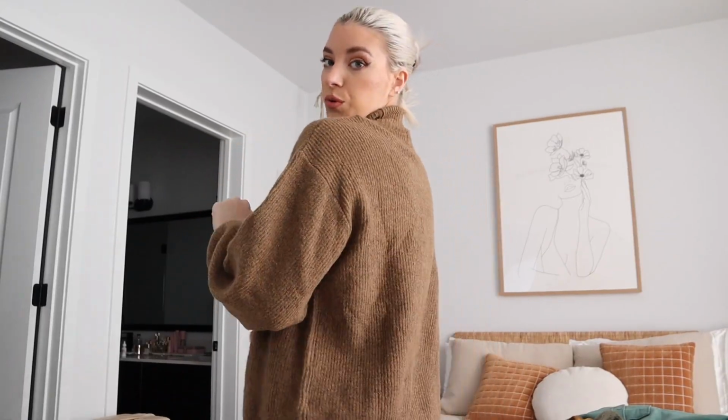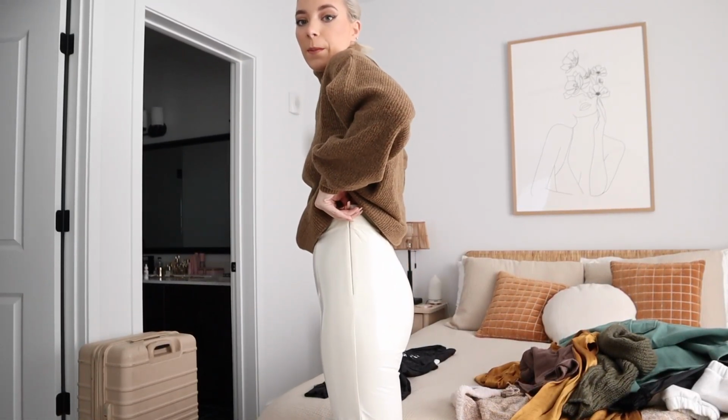Hair is the thing I care the least about, so we're just gonna figure that out at the very end, but let's go pick out an outfit. Okay, this is option one. We have this really cute brown turtleneck sweater, and I'm pairing it with, let me change the angle, I'm pairing it with these leather pants.